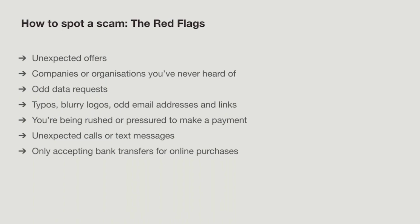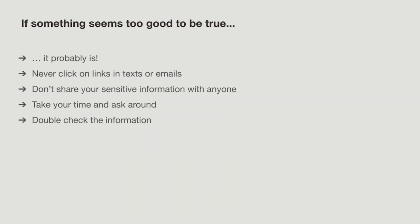And finally, when you're buying something online, if the merchant is only accepting bank transfers, this could be a red flag, because recalling funds that you've paid through bank transfer is more difficult than recalling something that you've paid using your card. So in summary, if something seems too good to be true, it probably is. So again, be really, really careful with super good offers, money that comes out of the blue, etc.